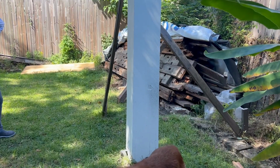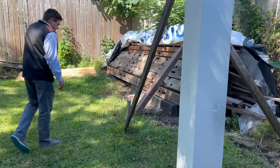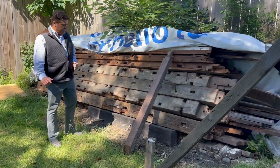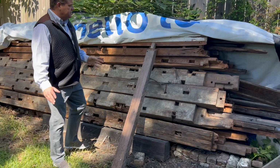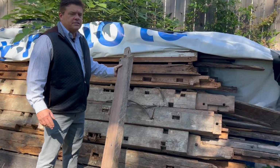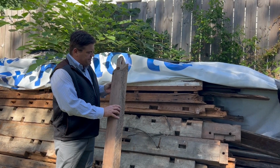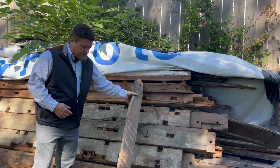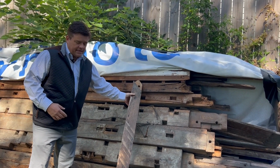It's a French Creole, raised French Creole house, and what's so neat about it, in that period of time they used strictly cypress because it's very lightweight, it's resistant to insects, and it's just a phenomenal wood. And so there's no telling how old the trees were that these came from.